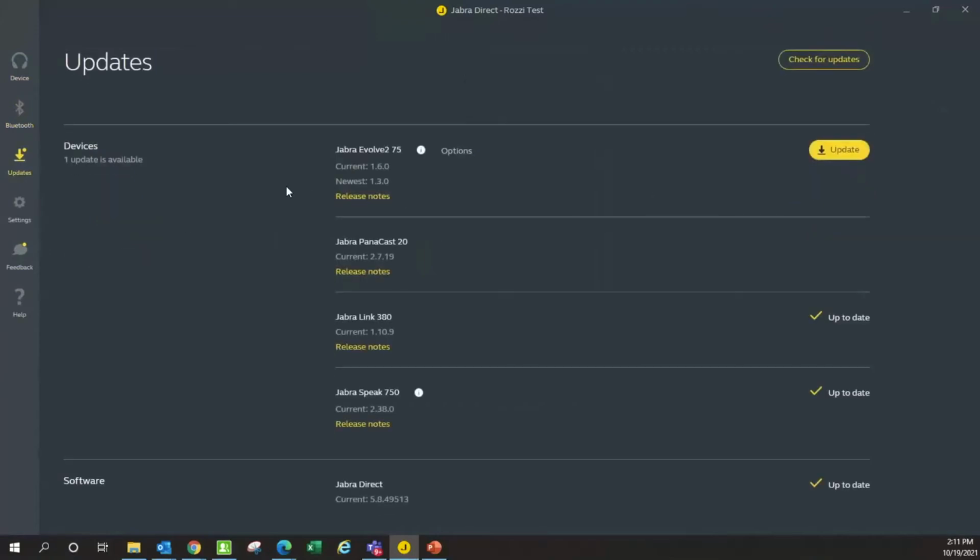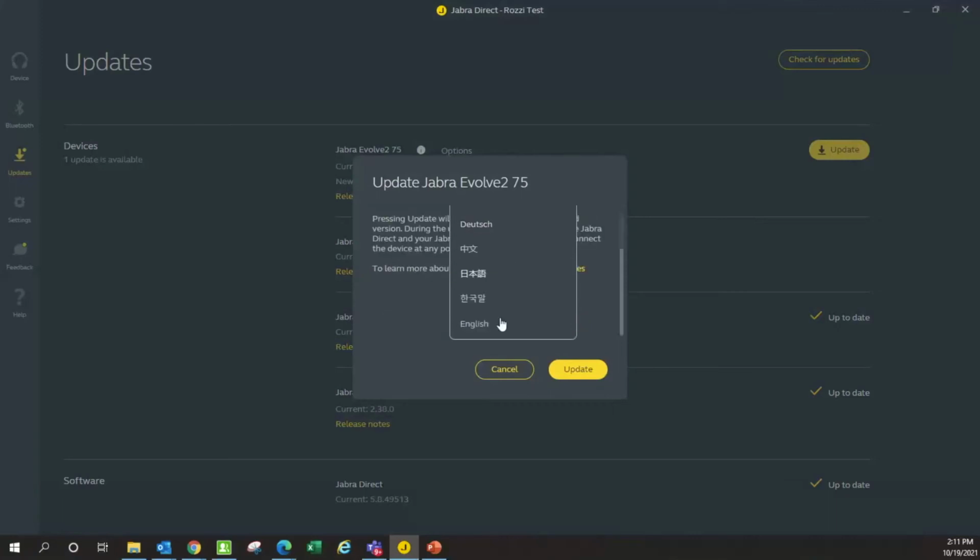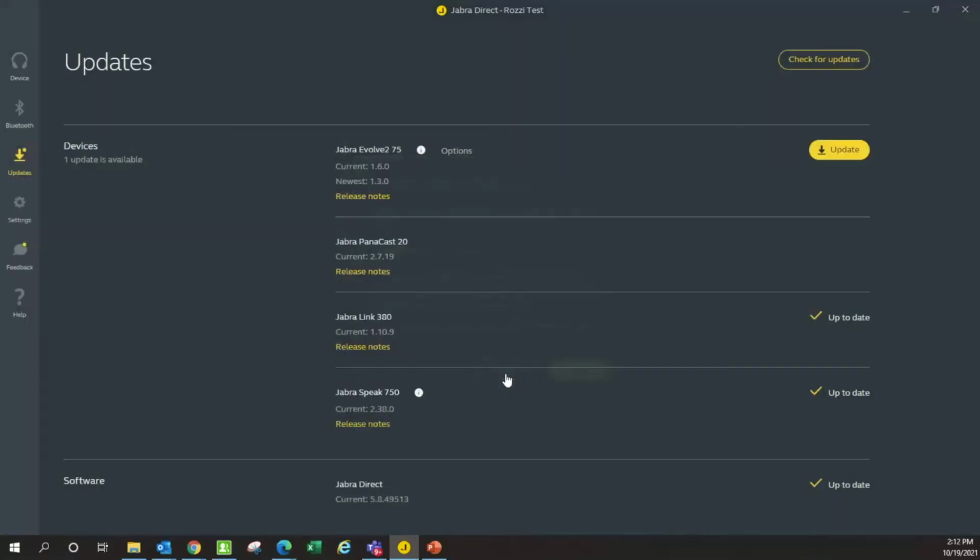Updates. This is where you're going to go to do any type of firmware update for the device. As you see here, it does say there's an update for the headset. So you would just click on update, and it would give you the option to update the firmware of the headset. It also gives you a choice of language for the headset. If you're comfortable with a different language, you can put that on as well. Then it would go through the process of updating the headset for you. It also lets you know if the firmware is up to date.